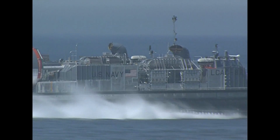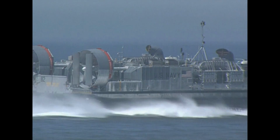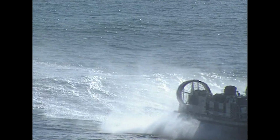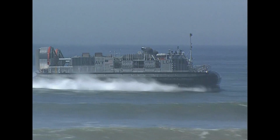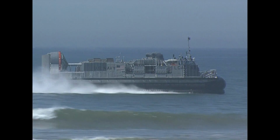The technology is phenomenal. From the old days of the old conventional landing craft to what we have now is apples and oranges. The LCAC transports Marines and their equipment between ship and shore. They can carry up to 75 tons of equipment over 200 miles. Their motto is, no beach out of reach.